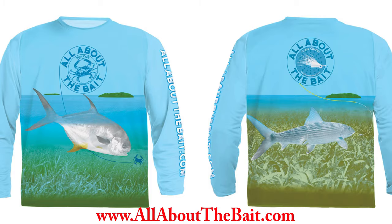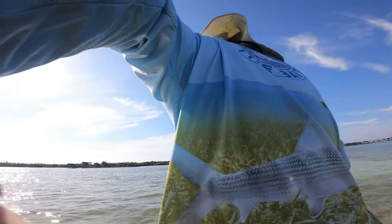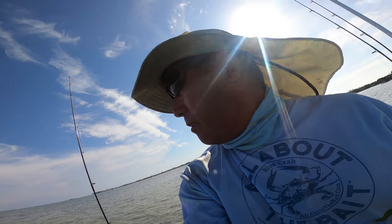Alright, so now I don't want to brag, but I will say I am wearing the All About The Bait flat shirt. We got the permit on the front, the bonefish on the back. And bam, we got our bonefish. Oh, did I scare one?